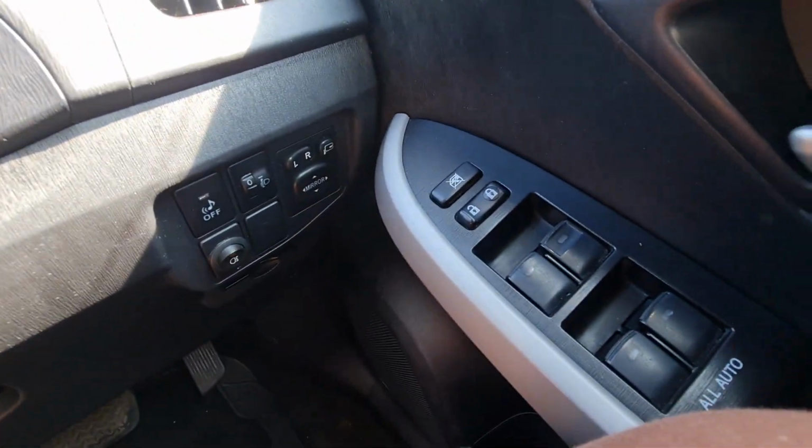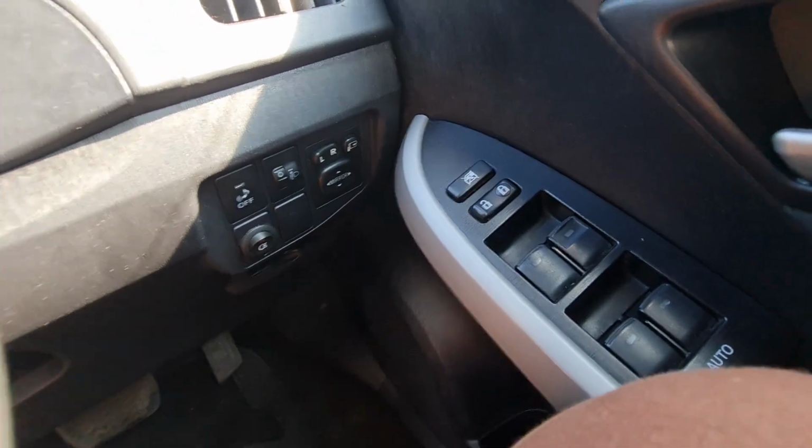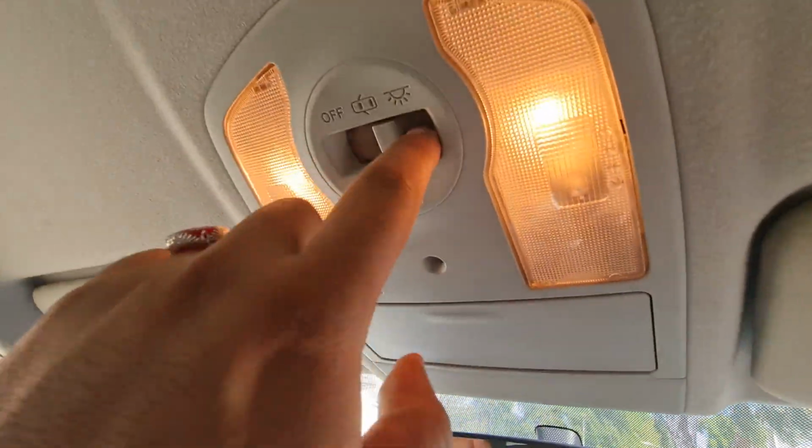Everything is fully electric in this car. Adjustment of the side mirrors, locking, unlocking, the windows, everything is fully electric. Control system on the steering wheel. Some got a light system here.